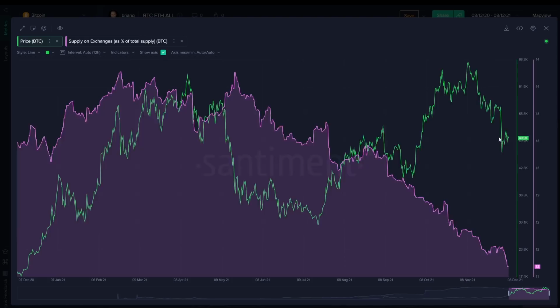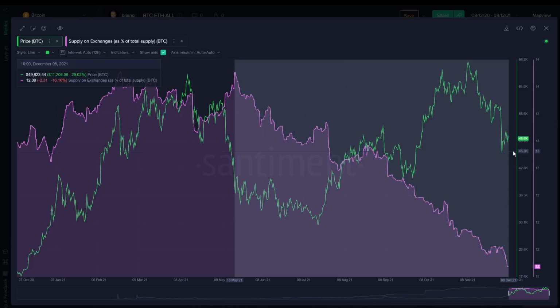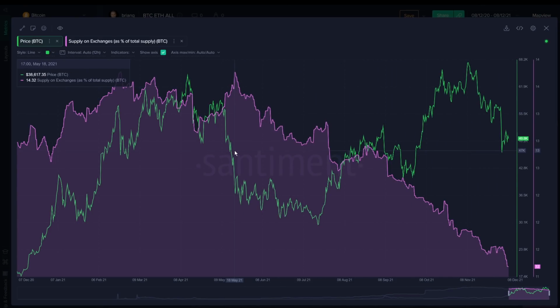Last but not least, supply on exchanges. Continued downfall of coins on exchanges, just relating to what we just saw on the balance graph. It's clear that we're getting a lot more outflow than inflow right now. And there's just been a steady decline in coins on exchanges in terms of the entire supply of Bitcoin. And there's actually been a decline of another 2.3% since mid-May. So we're talking about 7 months now of supply on exchanges really dropping hard. And that's a very good sign.